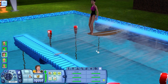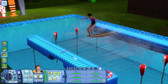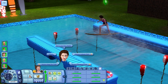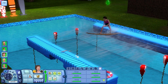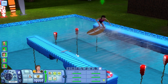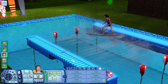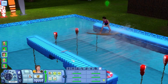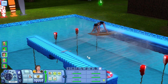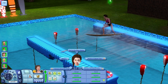Okay, so yep, she goes to the front of her board. She stands there looking like a boss. And then she steps back. I do like that the animation is really realistic. And then she's going to perform the cutback trick. Now, even at the high skill and with being so athletic, she can still fall off. I don't think they can drown while doing this, but I gave her loves to swim anyway just to be safe. And then she's going to do the handstand, which I think is what she did before, yes. So those are the 3 tricks available.